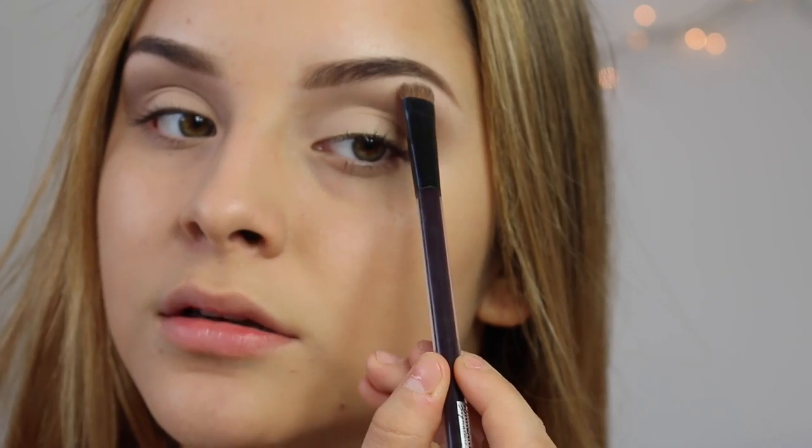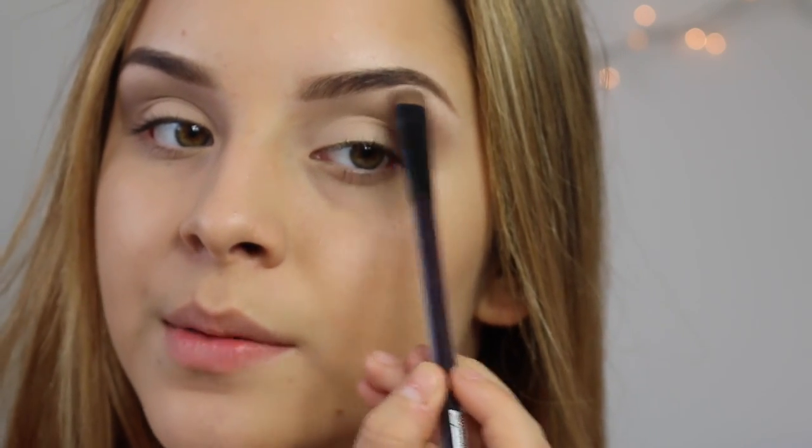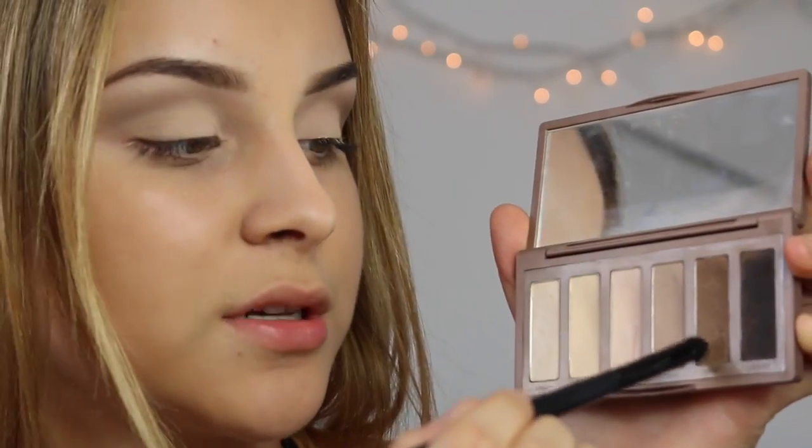And then I will go back in with those two shades, Foxy and WOS, and re-highlight my brow bone, because I just love the look of super highlighted brow bones. I just think it's gorgeous. And after that, I like to take the color Faint here, which is the darkest brown, and I will tap off the excess and then go on my lower lash line here and just make my eyes complete.